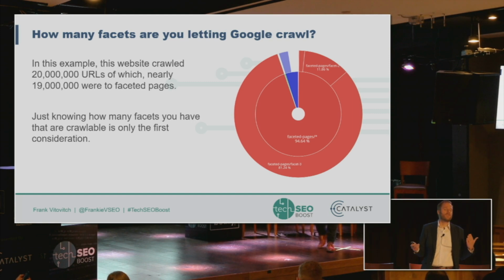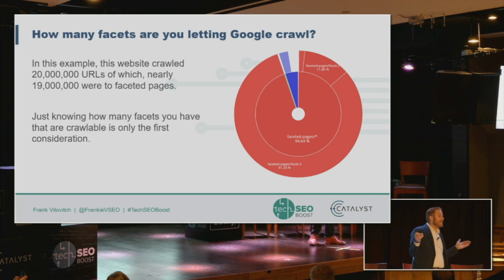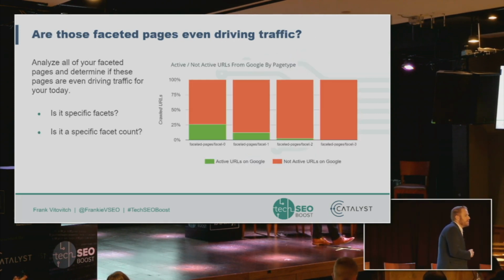So how do you start to assess whether you are creating a problem with your faceted nav? Here's an example from a different website this time, but it crawled 20 million URLs. 19 million of those 20 million were faceted URLs. So that's a pretty big number. Just looking at that, you could probably say it's a problem and it should be giving us some issues, but let's dive in and see if we can actually pinpoint it.